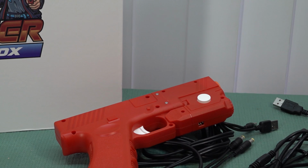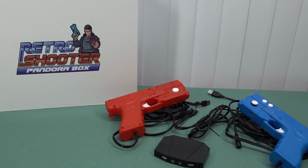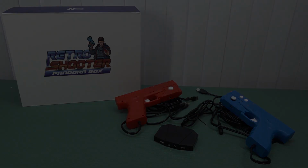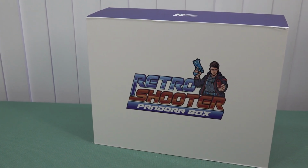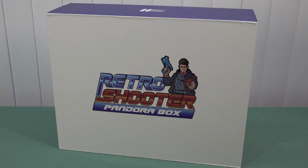So what are we going to give away? It's going to be quite simple. 2 awesome prizes. The left over here we're going to get the Retro Shooter Pandora's Box, and at the right we're going to get ourselves the Upgrade Kit for the Pandora's Box 10th Anniversary Edition. The first prize is going to be the Retro Shooter Pandora's Box or Pandora's Box Gold Edition. This includes the game system, the controllers and the light gun kit.